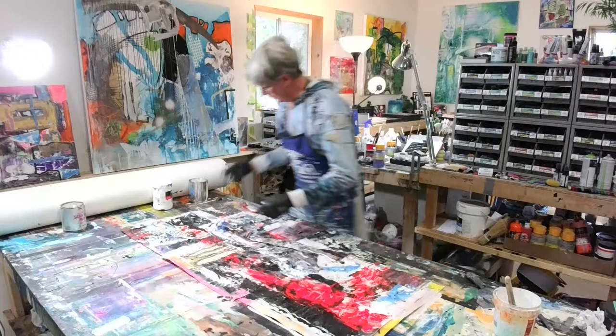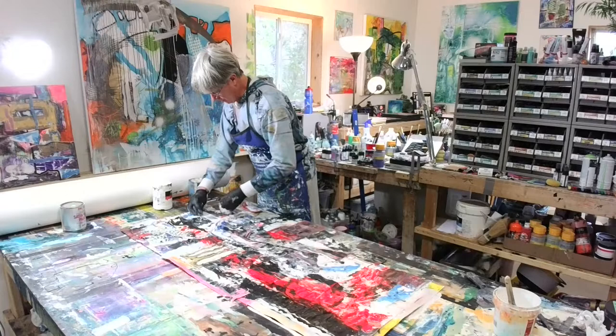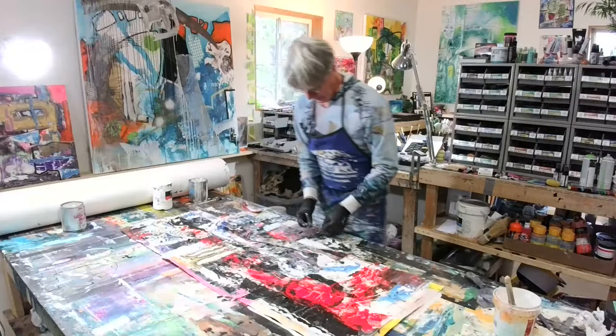Remember this piece over here had a lot of layers in it, right? So let's just see what's down below. We're going to rip into that a little bit. Move a few things around. This kind of painting process takes a lot of time.